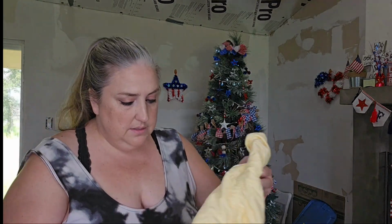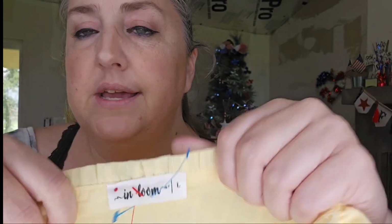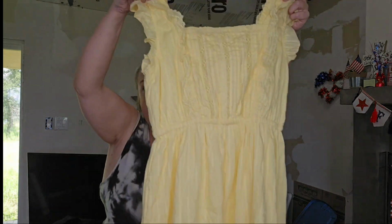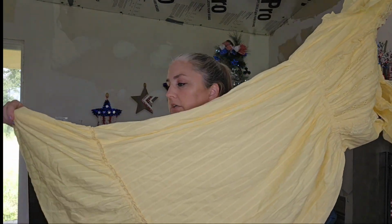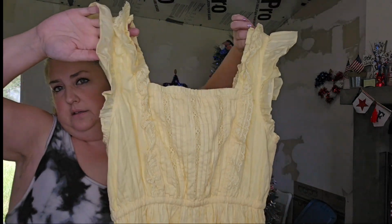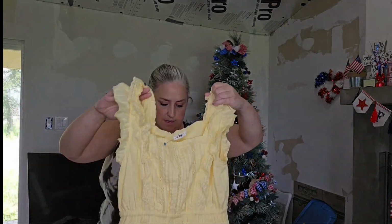The next item is a buttery yellow, or a very sunny yellow maxi dress by this label called, it's kind of hard to see with these tags, I need to take them off. It's called In Bloom. It's a size large, and they make a lot of really cute prairie cottagecore dresses. It's a maxi tiered length dress, and it has a sleeveless, kind of has those prairie ruffles at the top and along the sleeves.